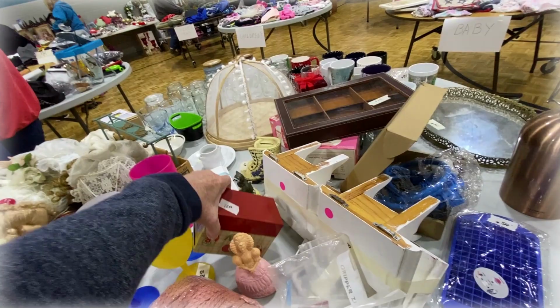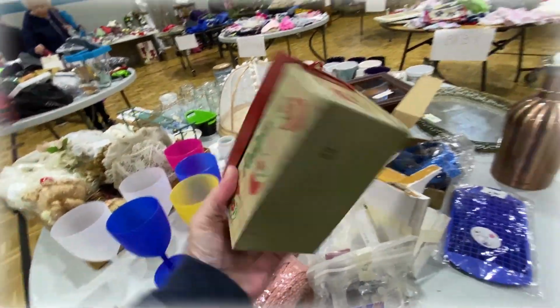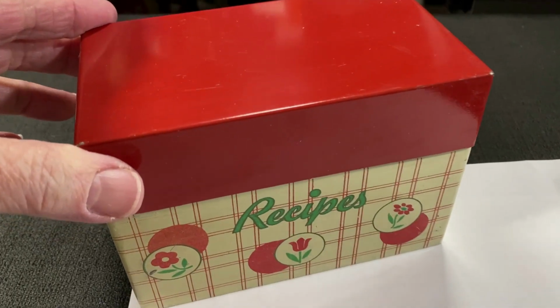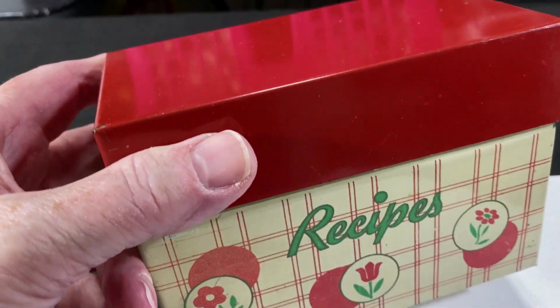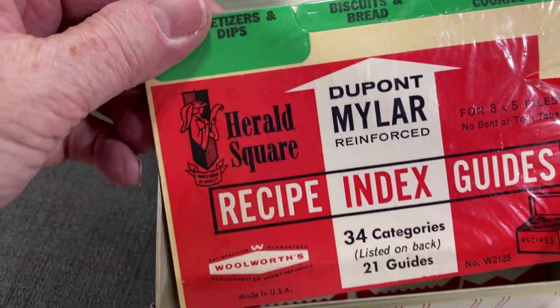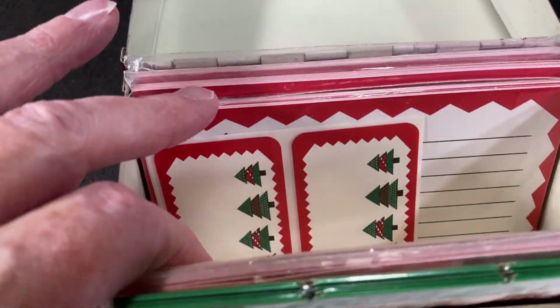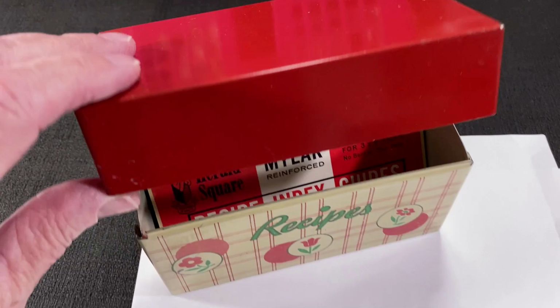Looks like I'm going for vintage today. Here's the old recipe box. Oh, that's cute. 10 cents. Oh, yeah. This is so cute, it's hard to part with it. First of all, it's a recipe box, and it's red, which I love. And it's new old stock. Has some index cards and some Christmas recipe cards and labels. That's exactly how I found it. I think it's cute as can be.